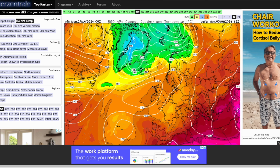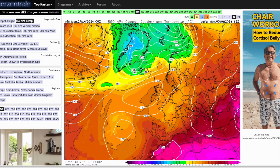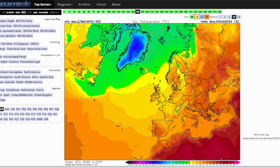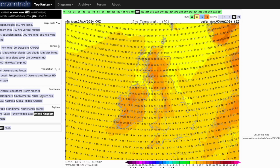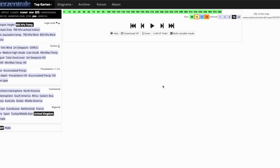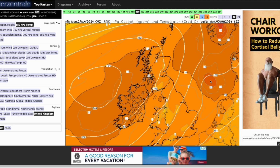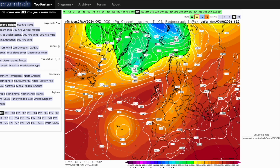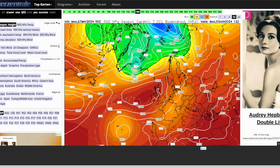Look at those air masses, the 10-degree isotherm pushing in. Nothing ridiculous, but above average for the time of year and looking fairly warm. Best conditions are most likely going to be across parts of Scotland and northern England, because the wind further southwards and eastwards could be coming in off the North Sea. So even though we've got a warm air mass, the wind direction coming in off the North Sea may bring a bit of a cooler feel. So it will be dry, but it could be a little bit chillier further southwards and eastwards.